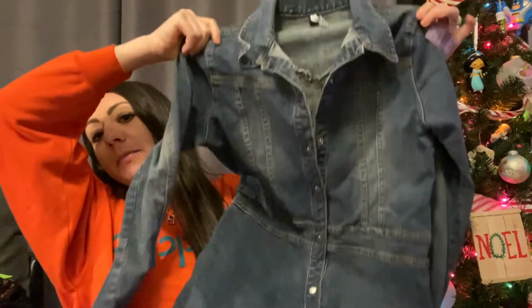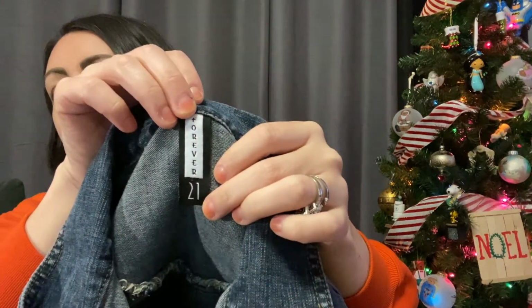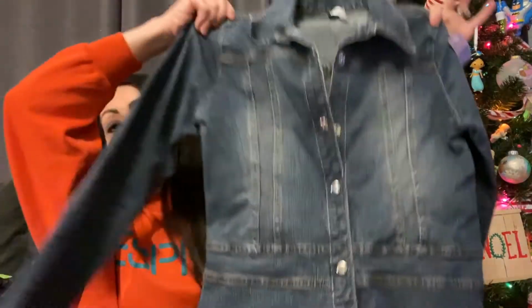Okay, so this next item is something that I would put in the Y2K era. This is a denim dress. If it fits me, I'll model it. This is actually from Forever 21, and who recognizes that tag? I think this is probably from the Y2K era. I remember going to Forever 21 when I was in college with all my college girls, and this is the kind of stuff they were selling at Forever 21.